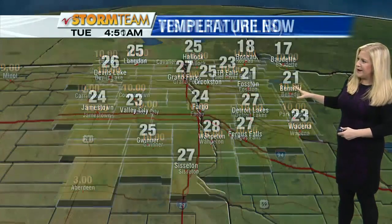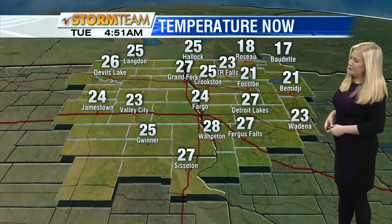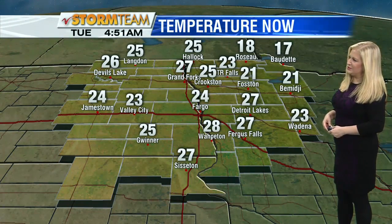Our visibility looks great. Checking out your temperatures, it is a little cooler, but still not bad this morning. You'll notice that it's still comfortable for this time of year, especially after a snowstorm moves through. And we're looking at temperatures into the 20s to start off this morning. It's 24 in Fargo and 27 in Grand Forks.